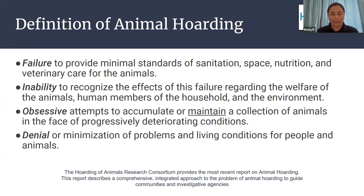So the definition of animal hoarding, if we break it down even more, is the failure to provide minimal standards of sanitation, space, nutrition, and veterinary care for the animals. It's the inability to recognize what's actually going on. You can't necessarily see what's in front of you, though. If there's filth, if there's a lot of stuff, there's an overcrowding of animals. Obsessive attempts to accumulate or maintain a collection of animals in the face of progressively deteriorating conditions. And that doesn't necessarily mean everything in the home, but plumbing might not be working, electricity might be out. There might be a lot of other things that come with this obsessiveness. Denial or minimization of problems and living conditions for people and animals.